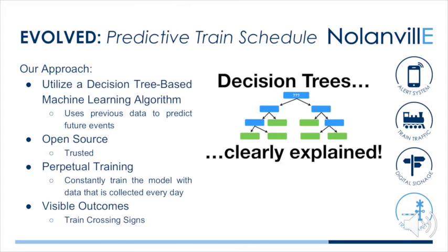We are using a random forest model, which is an ensemble of many decision trees. By taking this approach, we can best model our style of data while not encountering too much complexity. Our software will be open source, so everyone knows where the data is being taken from and how it is being used for trust and transparency. In practice, the required data could be gathered by any type of train sensor and incrementally added into the model to increase accuracy through perpetual training.